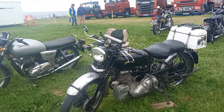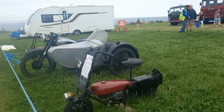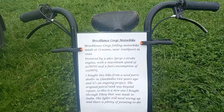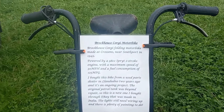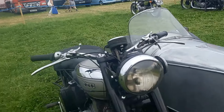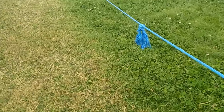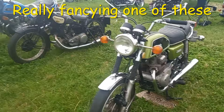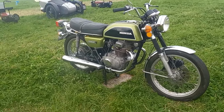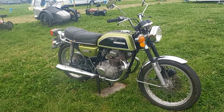500 Vincent. Norton, is that a Corgi? What does that say? Got the SA with a sidecar on. And another Corgi. On the CB200. A bike that I've always wanted. Never had. I need to get my finger out and get that sorted.